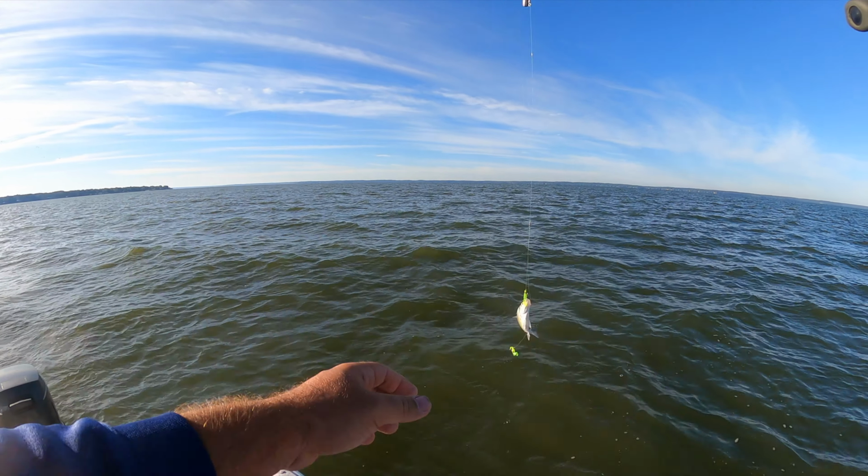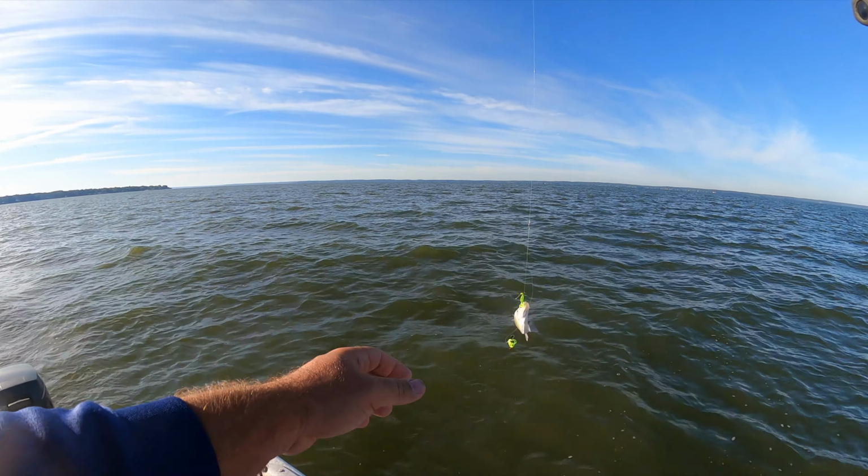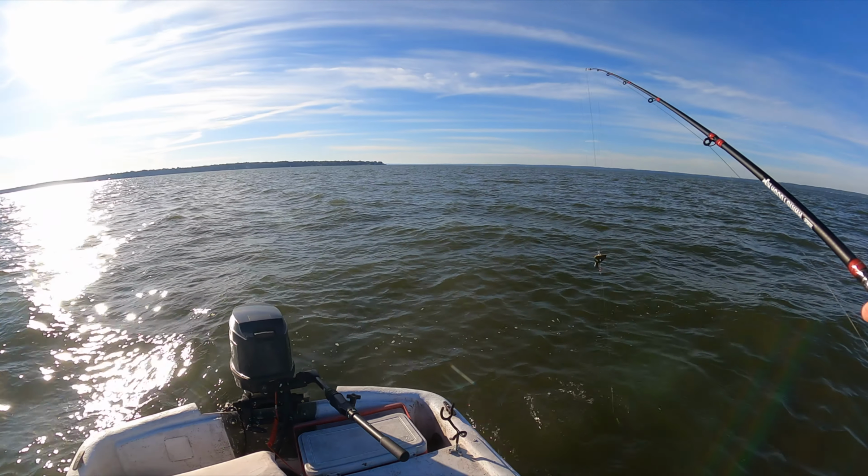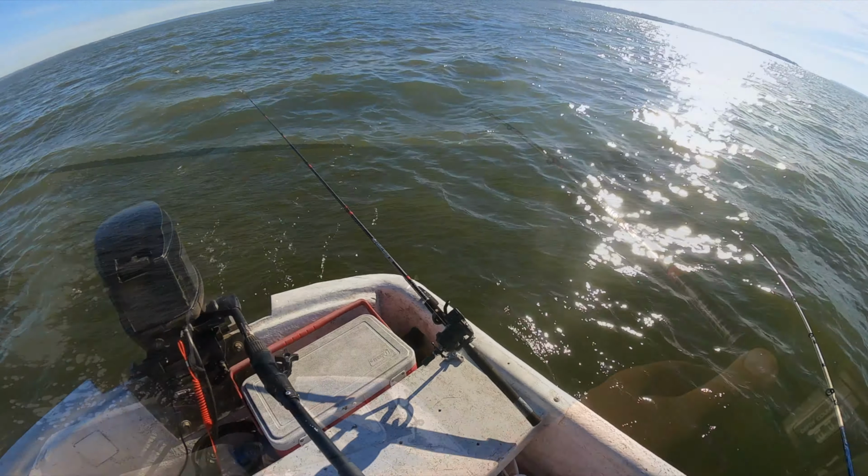Fish, guys. This one is really small. I'll probably hatch this year. Alright, we are hooked up here.